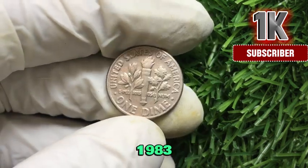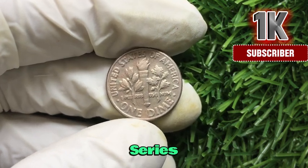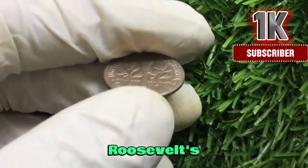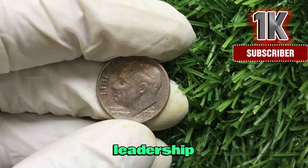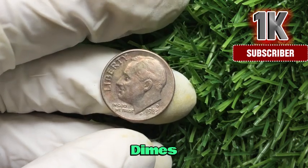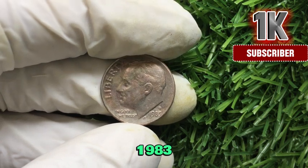To understand the 1983 Liberty 1 dime, we need to roll back the clock. The Roosevelt dime series was first introduced in 1946, shortly after President Franklin D. Roosevelt's death. His image was chosen not only to honor his leadership during the Great Depression and World War II, but also because of his strong association with the March of Dimes, a campaign that helped fight polio, a disease Roosevelt himself battled.